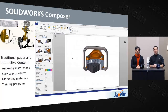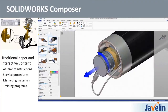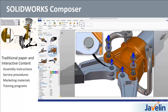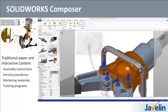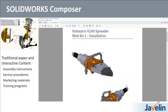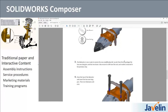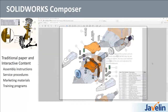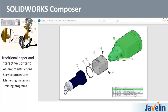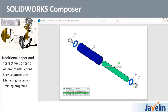So SOLIDWORKS Composer is our technical communication tool, great for presentations. We're going to be able to bring in those SOLIDWORKS models and change the colors, add annotative objects like labels and arrows and so on to describe how this thing works or how it is assembled. From there, you can output the content into something like a Word document, which would then typically be published to a PDF for presentation. We can also do some nice interactive content where, in this case, it's a parts list, where we can actually highlight the BOM and be able to link through.